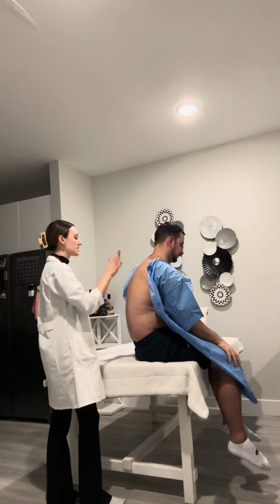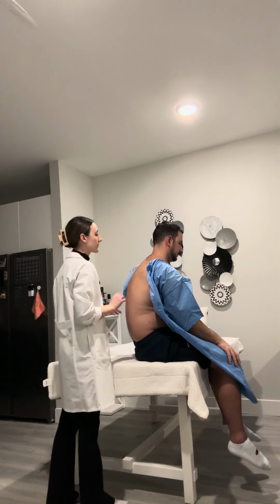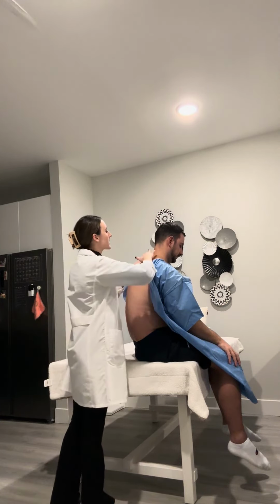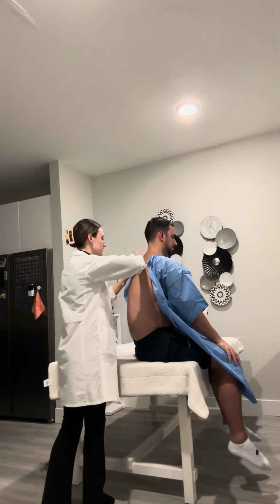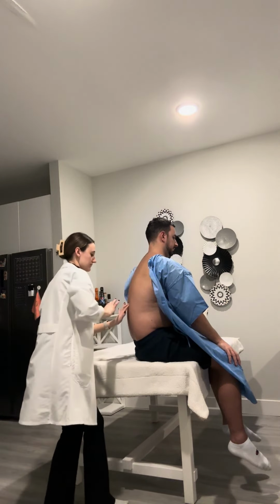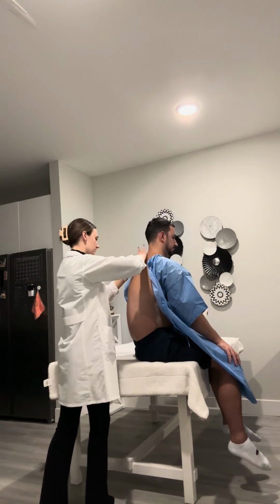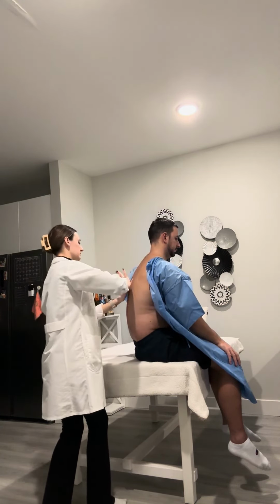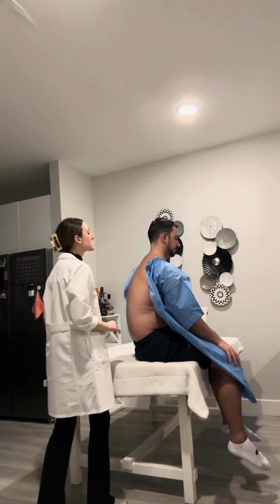Okay, very good. So resonance was heard throughout all lung fields. Now I'm going to check for diaphragmatic excursion. So you're going to take a deep breath in and hold. I'm going to mark it here. Now exhale and hold. Okay, very good. So it's about 4 centimeters.